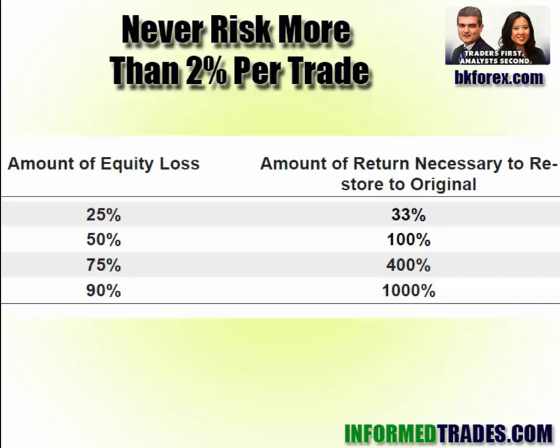So if you can keep it above 25%, 20%, above 10%, a lot of it depends on your own personal risk tolerance, but 2% is the guideline that Boris and Kathy put forth in their book.